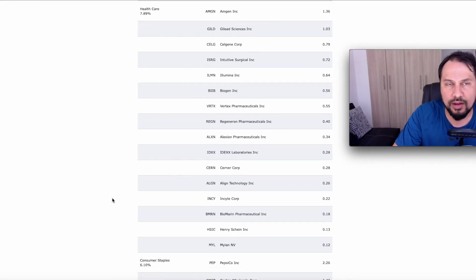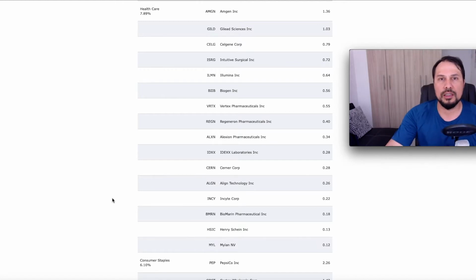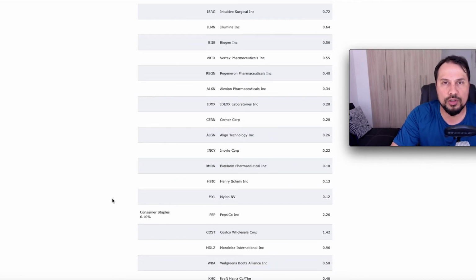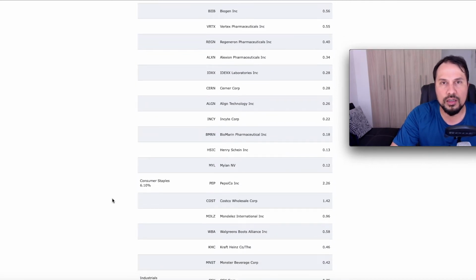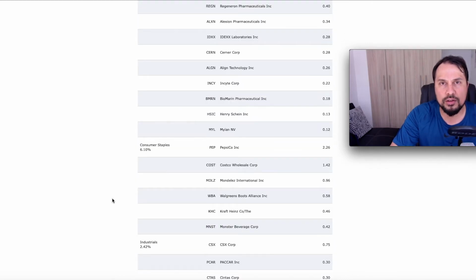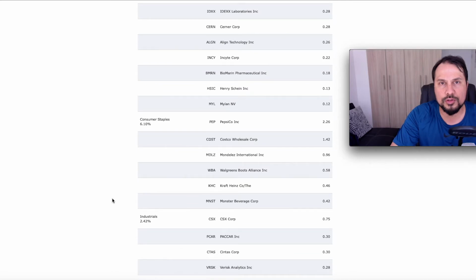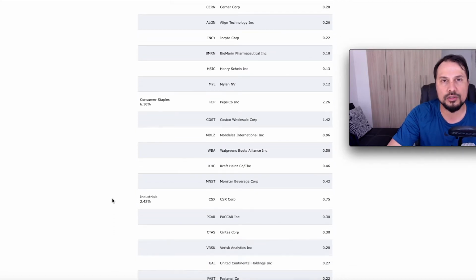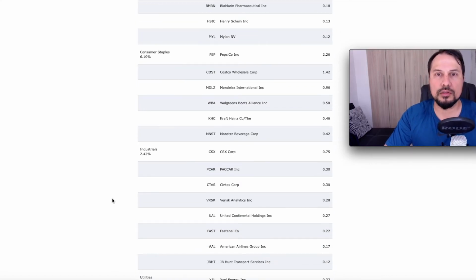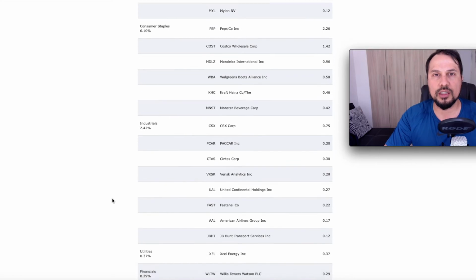And then next you have healthcare with 7.89% of the portfolio: Amgen, Gilead Sciences, Celgene Corp, Intuitive Surgical, Illumina, Biogen, Vertex Pharmaceuticals, Regeneron Pharmaceuticals, Alexion Pharmaceuticals, IDEXX Laboratories, Cerner Corp, Align Technology, Incyte Corp, BioMarin Pharmaceutical, Henry Schein, Mylan.